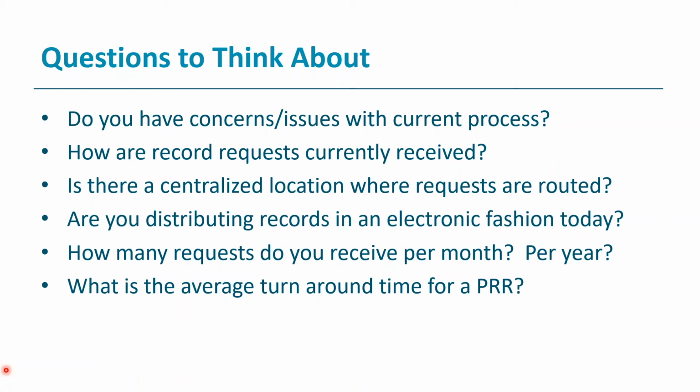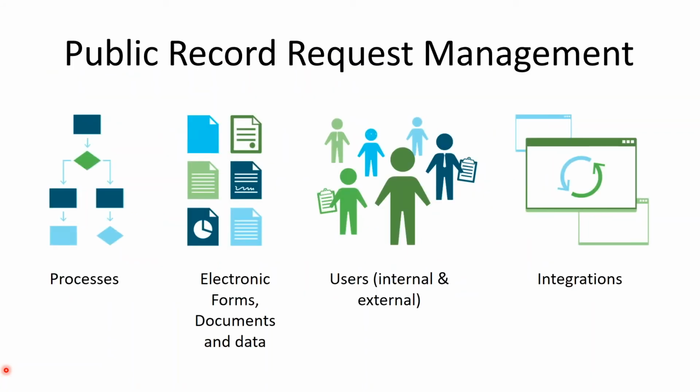And then the other one is, are you currently distributing records electronically? And the general answer we get to this one is not very often. Most of the time it's still paper-based, it's heavily dependent on photocopies, and you're either shipping this out or mailing it or having people come in and pick it up. And then looking at how many requests you're getting per month or per year, obviously that ties into the second point. And what's the average turnaround time currently for a public record request? Most of the time, to be honest, we don't get answers to those last two because nobody's really tracking them at that level.